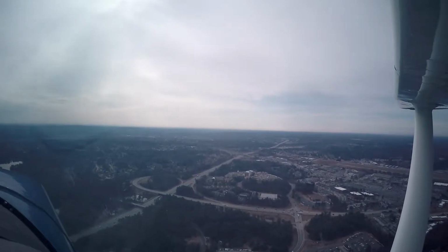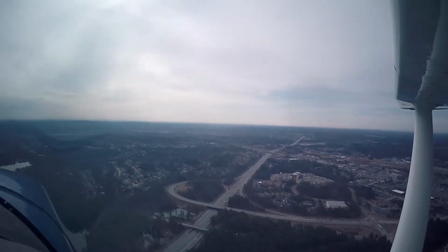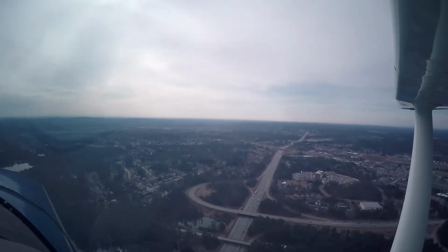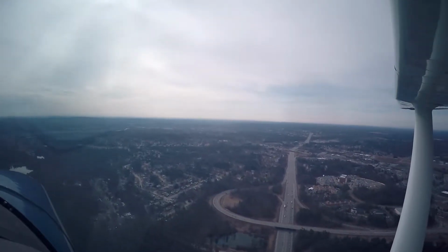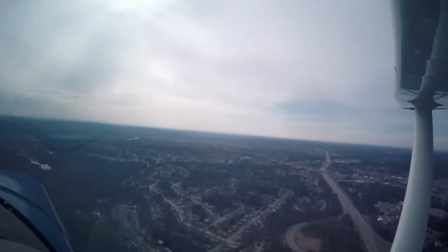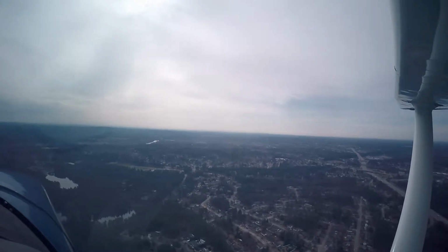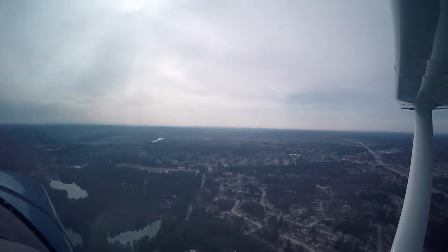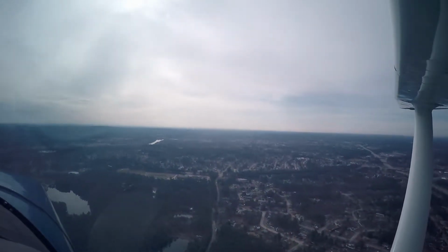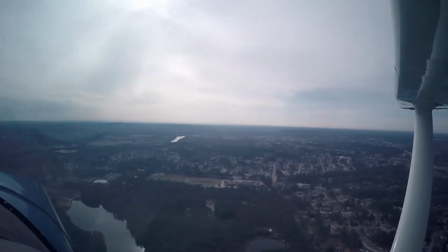Nashua Tower, good morning. Cutlass 9301 Bravo, short of runway 32 for departure to the west. Cutlass 9301 Bravo, Nashua Tower, hold for traffic. Alright, hold for traffic, 01 Bravo. What's the clock time or ticker down there for? That's our estimated time en route to destination, so we're 14 minutes from Hampton. Okay.